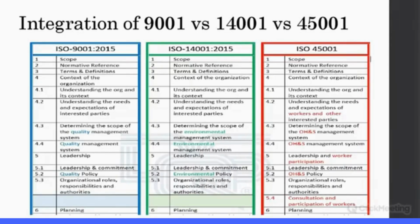Again, I've got this complete matrix if you're interested in it. So if you're interested in it, send me an email that compares element by element all three of these standards. And then I think in the red text it highlights what's special to the safety standard. So if you're interested in the whole matrix, let me know. But the message here is this is easy to integrate. Very easy to integrate, both from a documentation perspective as well as a management perspective.